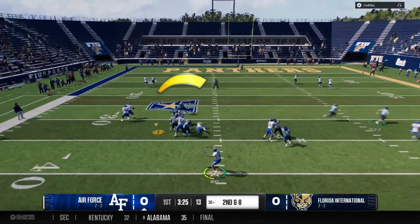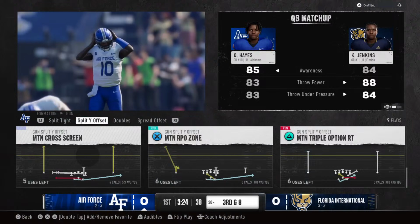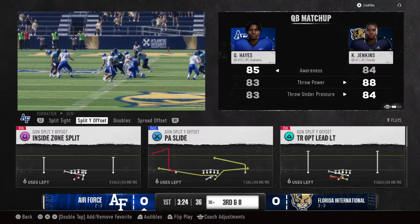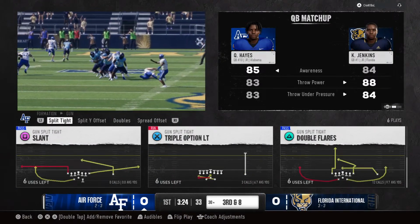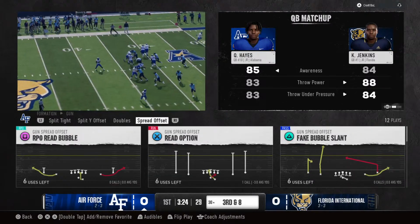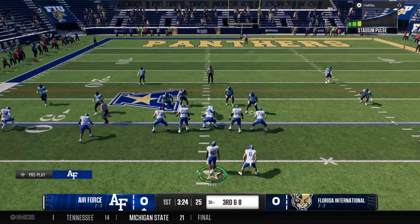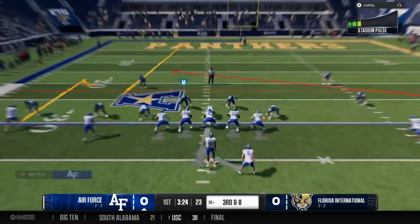He's looking to throw. And that's not the way they drew it up. It's incomplete. Ninth play of the opening drive coming up, but now they face a third down.